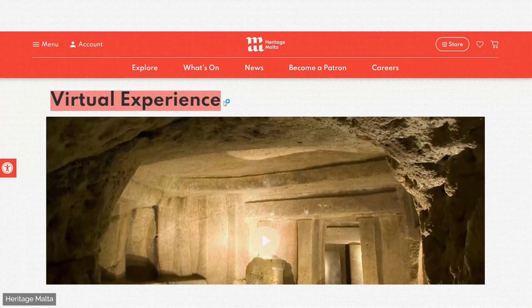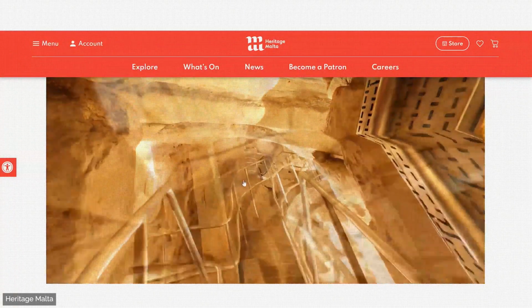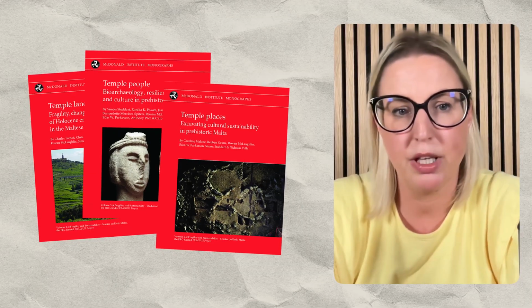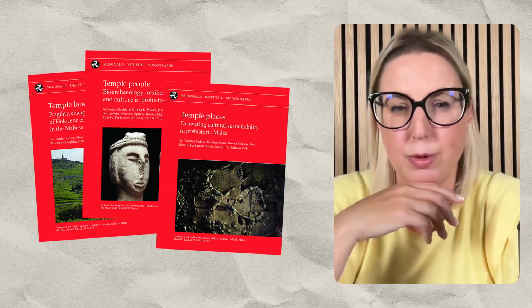They even have walkthroughs of some sites like the Hal Saflieni Hypogeum, a virtual walkthrough. So you can have a look beforehand, and there's updated information on each of the sites. Also, the guidebooks give you a really good overview if you've never heard of Malta before. So that's great. But then, I always say to people, if you really want to know more, there are these 3 monographs that were done by the FRAGSUS project, published after the excavations, which I think were between 2015 and 2018, something like that. And then after that, slowly, each one came out.